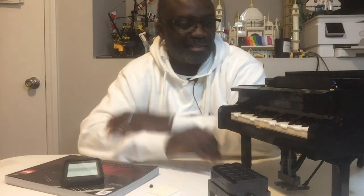But other than that, this is a beautiful set. I don't think I've been this fascinated with a set since the ISS or the Saturn V. I'm blown away. This is absolutely beautiful.